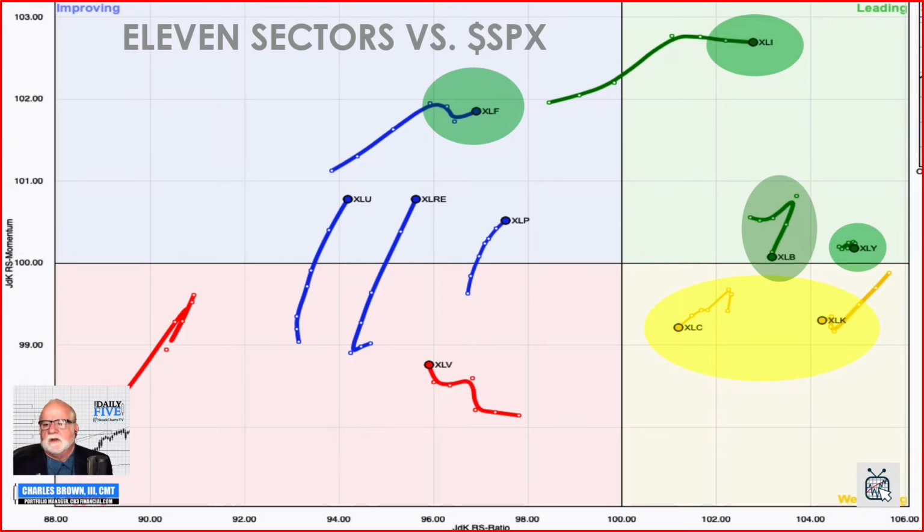Well, what do we got going on here? So we've got XLK, we've got XLY. Those are the farthest two to the right, again, on the RS ratio. Those are the ones that are most strongly beating the index. And the index is the SPX. Remember, SPX is what the clients see. INDX is what we're using as our internal motivation to be a top performer.